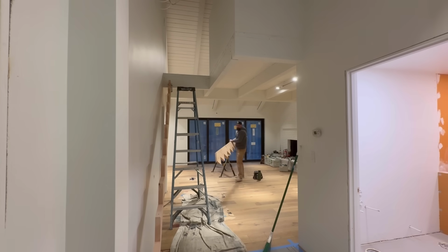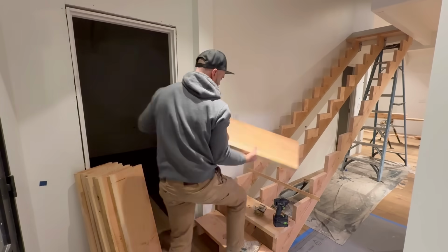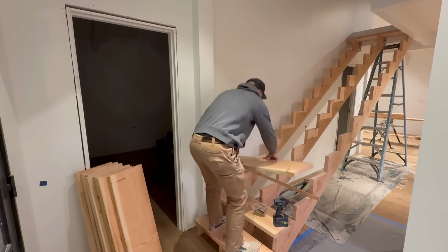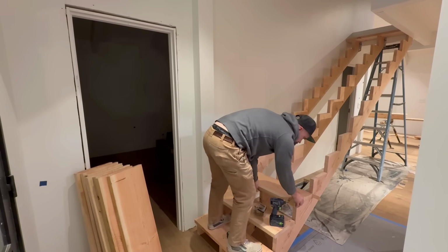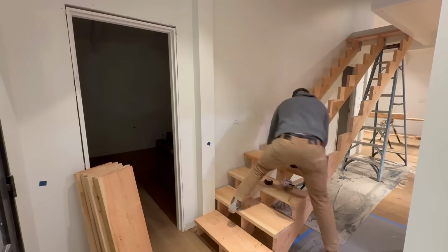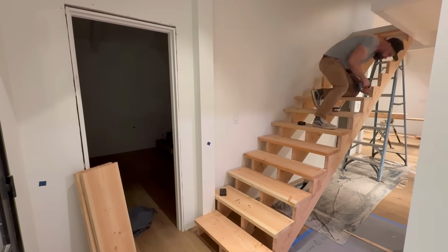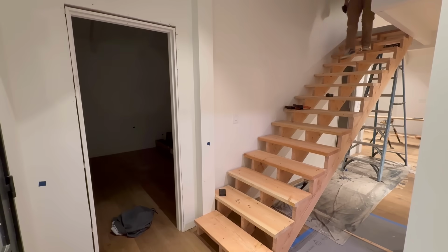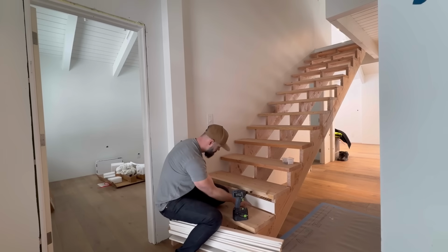Not ideal. The other thing that code says you have to do is when you have a span wider than 36 inches, you need to include not 1, not 2, but 3 separate stringers to support the stairs. This seems like a good idea for strength, but when you want a staircase that you can see through to leave the space open, well, that's not ideal. It's almost like they don't take design into consideration when they write these codes. They just want to keep people safe and they don't care what things look like.